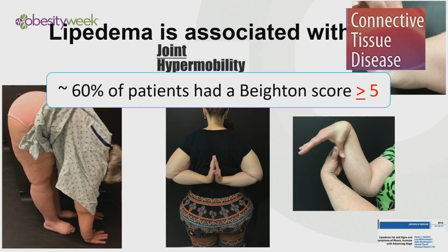Karen Herbst and her group were the first to really promulgate this idea that lipedema is associated with hypermobility, and that it is indeed a connective tissue disease. In fact, her studies have shown that at least 60% of patients have a pathological Beighton hypermobility score of 5 or greater. These are incredible examples of patients of mine with lipedema exhibiting significant hypermobility. You see the one there bending over with her knees extended and palms can still touch the ground. That's one point on the Beighton scale. The one in the middle, the reverse namaste sign, isn't part of the Beighton score, but it's still kind of cool to ask them to do that. And at number 3, where you oppose the thumb to the forearm, that's worth a point on the Beighton scale. This is really easy to do. It adds all of 2 to 3 minutes to your physical examination. It's not hard at all.